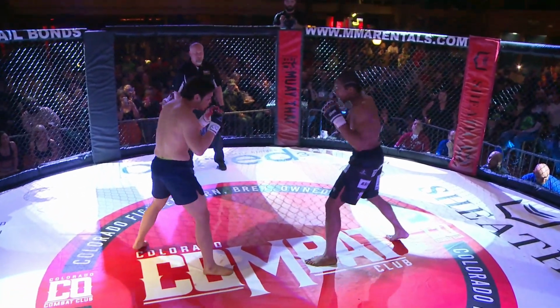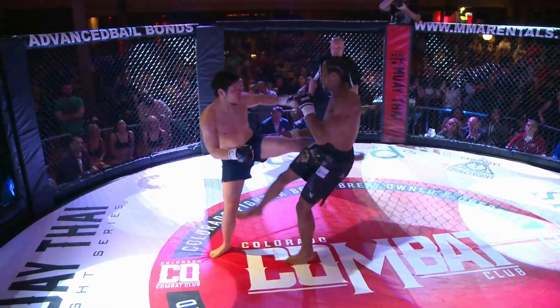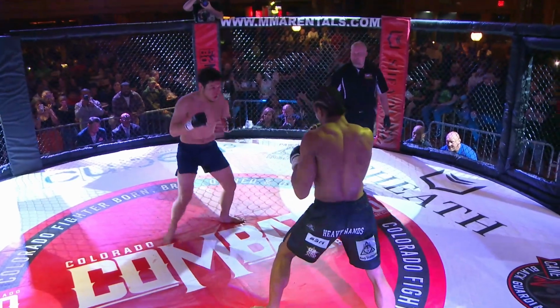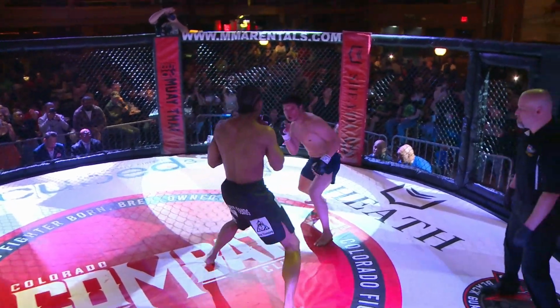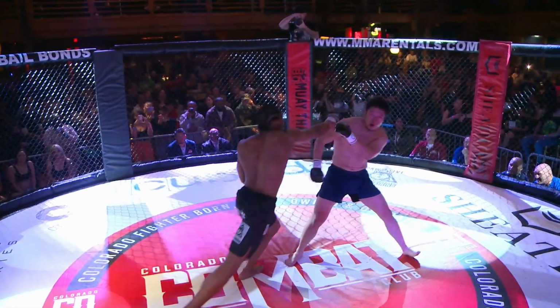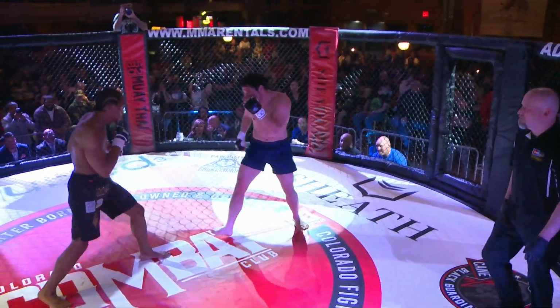Now, GARMAA's corner saying that you need to pressure him and put his back off of the cage. I don't think that that's a bad strategy, being that LUMUMBA just keeps on moving freely and is the faster fighter as it seems, and is able to evade taking any real damage in these striking exchanges, would you say? Completely agree with that. But a strong left hand right there from GARMAA himself on the return.